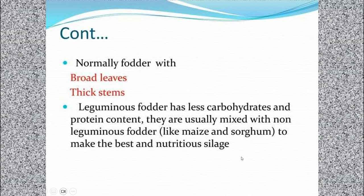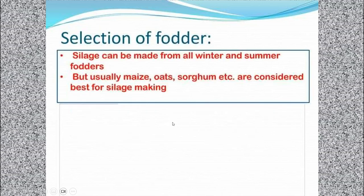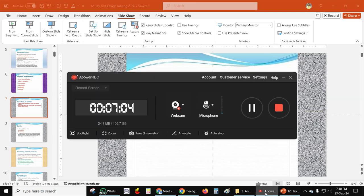So once again, the selection of fodder is number one. Silage can be made from all winter and summer fodders, usually maize, oats and sorghum, which are considered the best for silage making. They have some of the best silage-making properties.